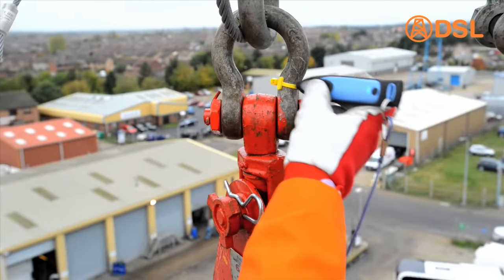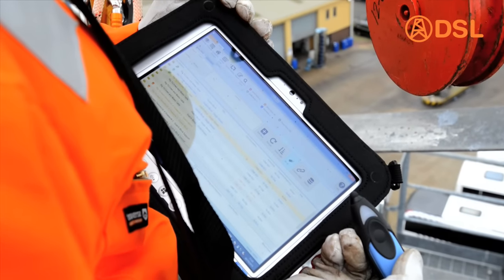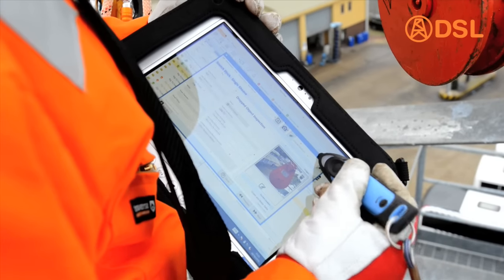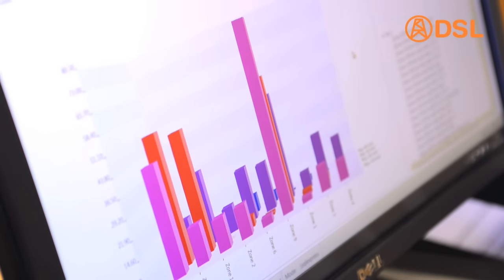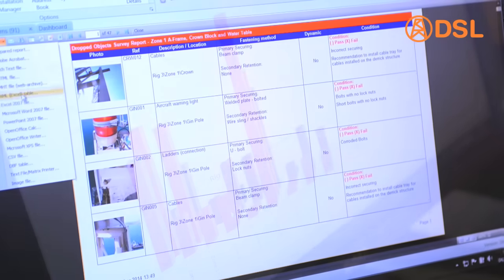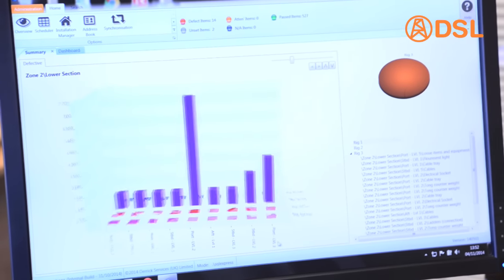RFID tagging also assists with rig crew's maintenance plans, as scanning an item's tag will present the user with maintenance plans, item documentation, manuals, and images. A key strength of Rigcentral is that it allows performance comparisons across complete rig fleets, field assets, or by region, in fact to real asset managers.